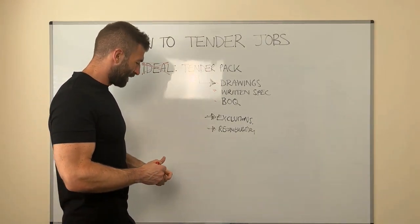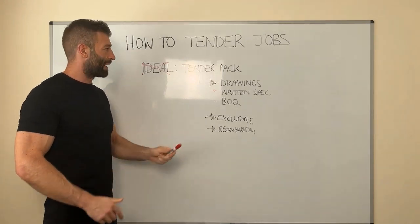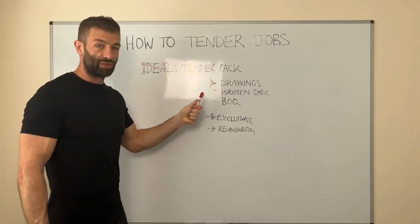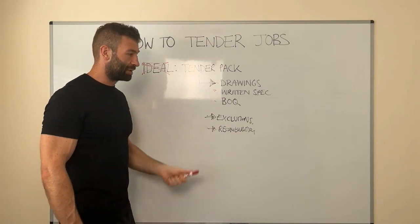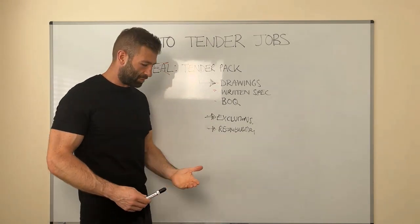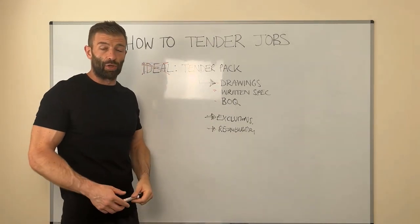And the biggest thing I've found in this industry is a lot of people don't allocate enough time to tender. And you have to. You've got to spend the time on it. You've got to get the advice. And you've got to think from the point of view of running a big job. Let's say it's that £250,000 job.